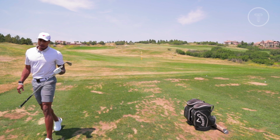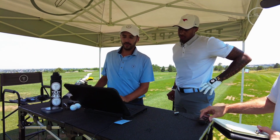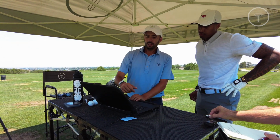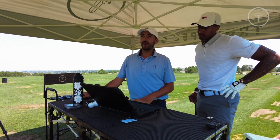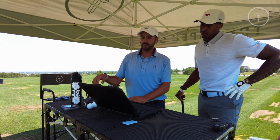Come up here, let's take a look at some things. So TrackMan gives us all these good data points that I'll go over with you, and we will definitely look at each individual one. Club head speed, 93 miles an hour. How fast the club's moving, right? Right. I believe tour average is around 95, 96. So you're right there. Okay, you've got plenty of speed.